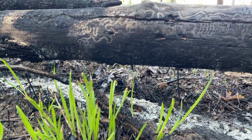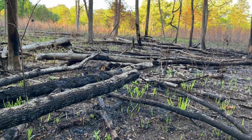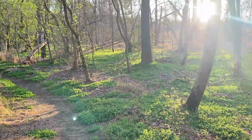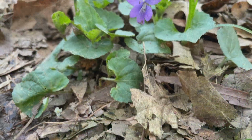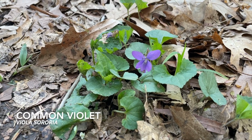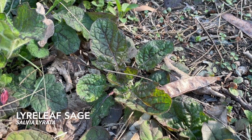Penny's Bend is managed in part by fire, but I do notice that the ground is mostly covered with vegetation here. And I'm seeing a diversity of species with a diversity of strategies for occupying and defending space or crowding out neighbors. One strategy I'm seeing is that some plants have big, broad leaves held close to the ground, like this violet or the lyreleaf sage.